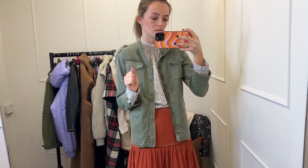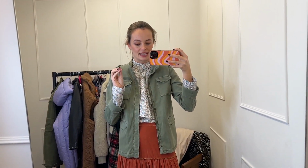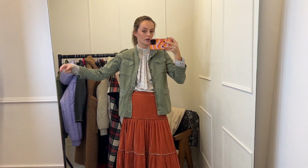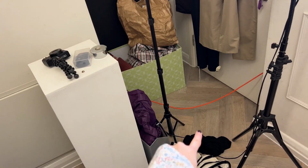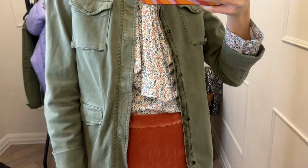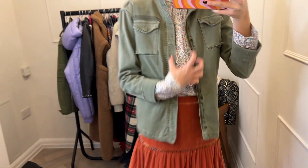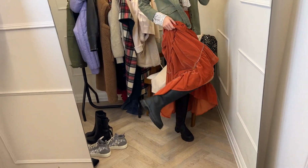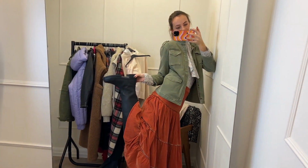It's a khaki army jacket, so useful in spring and autumn when it is chilly but not cold enough for a coat. And then this skirt is Lexi London, which I picked up around the corner before coming here, so I got it out of my little bag there. And as I was saying, with this blouse, you can see the green and the orange, it picks out both perfectly, so it really brings the outfit together. And some chunky welly boot-esque things, love it.